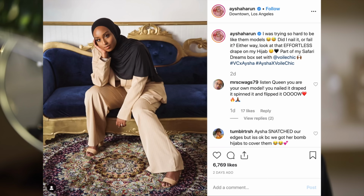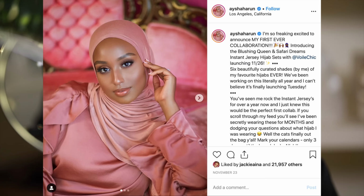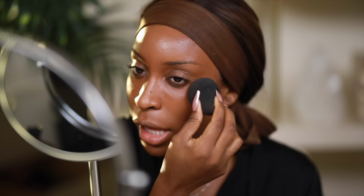Oh my God, you know who's also so good at Soft Glam is Aisha Haroon. If you don't follow Aisha Haroon, first of all, queen of brows, wow. Hats off to you, sister girl, just for that alone. She does a lot of those kind of looks and I love her. She's a fellow brown girl and her makeup always looks literally flawless.